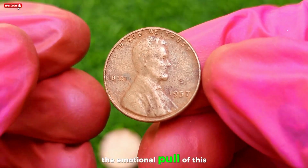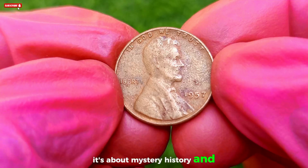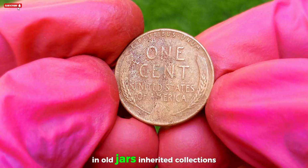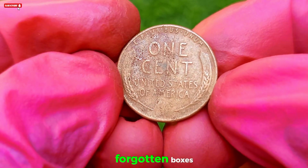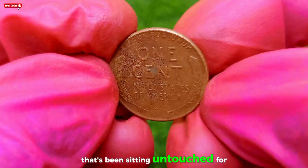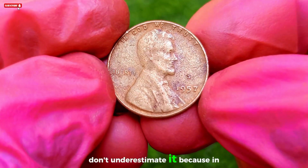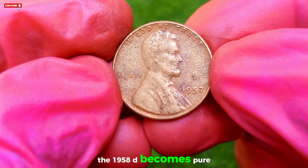The emotional pull of this coin goes beyond money. It's about mystery, history, and the thrill of the hunt. Many families unknowingly possess one of these priceless pennies in old jars, inherited collections, or tucked away in long-forgotten boxes. You could be one of them. The copper penny that's been sitting untouched for decades might just be the key to a dream life you never imagined possible. Don't underestimate it, because in the right hands, the 1958 D becomes pure magic.